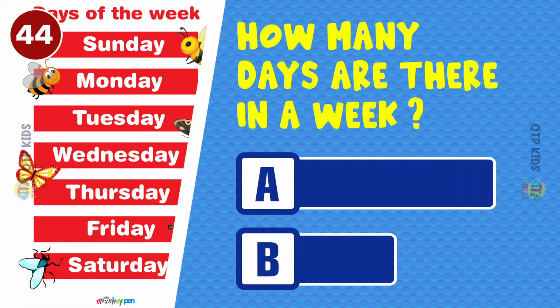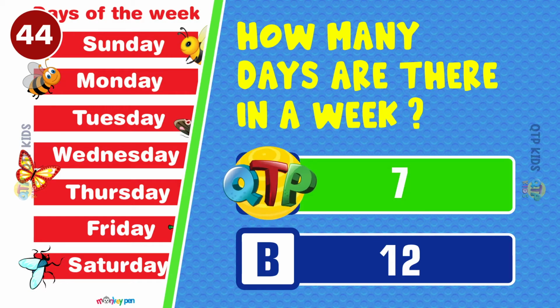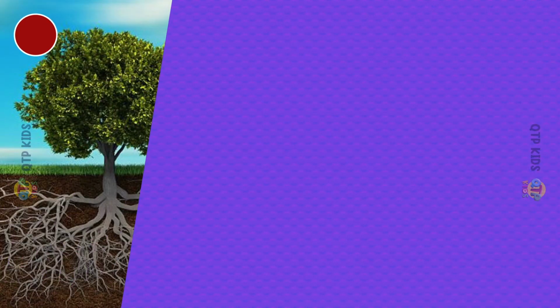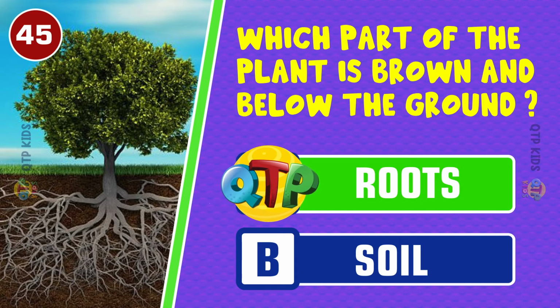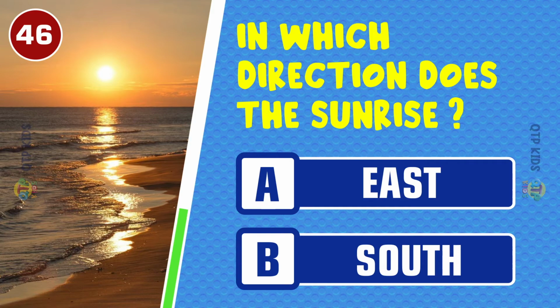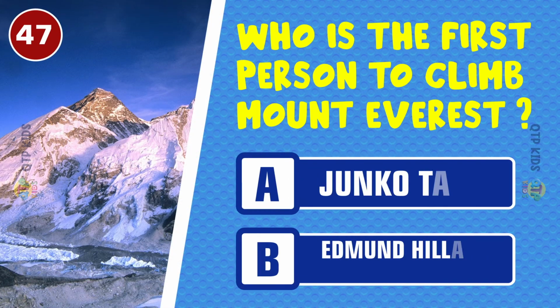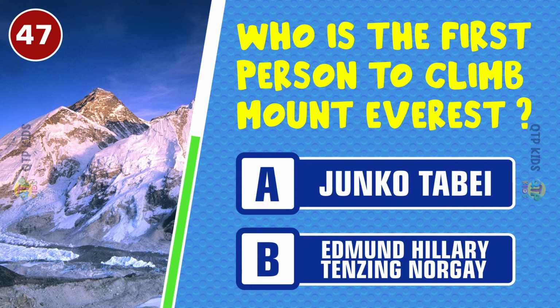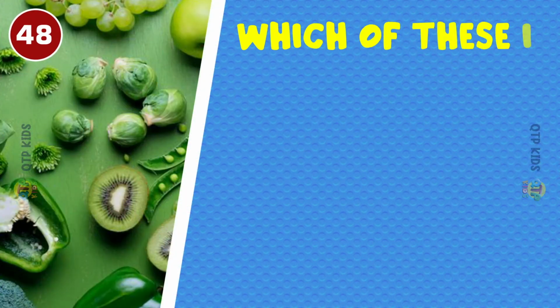How many days are there in a week? 7. Which part of the plant is brown and below the ground? Roots. In which direction does the sun rise? It is east. Who is the first person to climb Mount Everest? Edmund Hillary, Tenzing Norgay. Which of these is a green-colored vegetable?